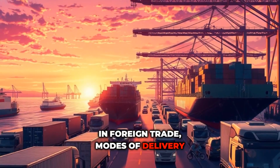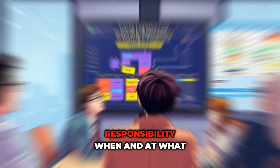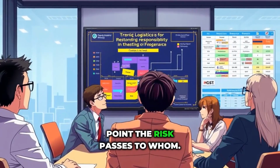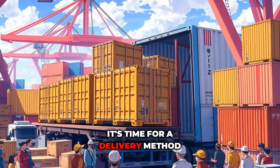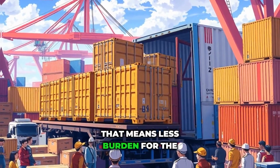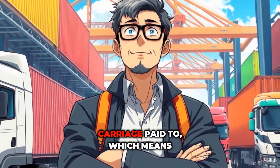In foreign trade, modes of delivery determine not only how the product is shipped, but also who takes responsibility when and at what point the risk passes to whom. With Ex-Works and FCA behind us, it's time for a delivery method that means less burden for the buyer and more control for the seller. CPT, Carriage Paid To, which means carriage paid for.